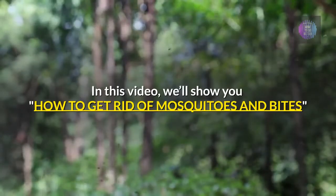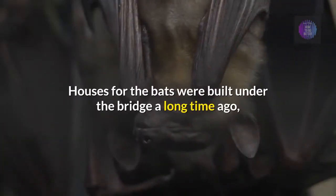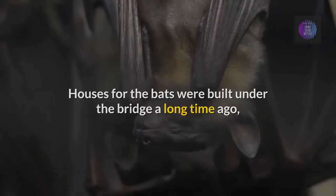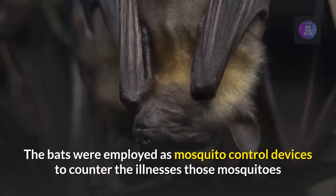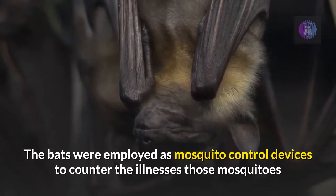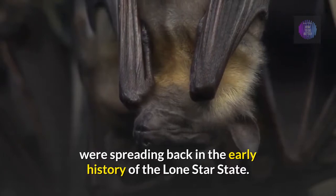In this video, we'll show you how to get rid of mosquitoes and bites. Houses for the bats were built under the bridge a long time ago, and under the bridges that preceded it. The bats were employed as mosquito control devices to counter the illnesses those mosquitoes were spreading back in the early history of the Lone Star State.